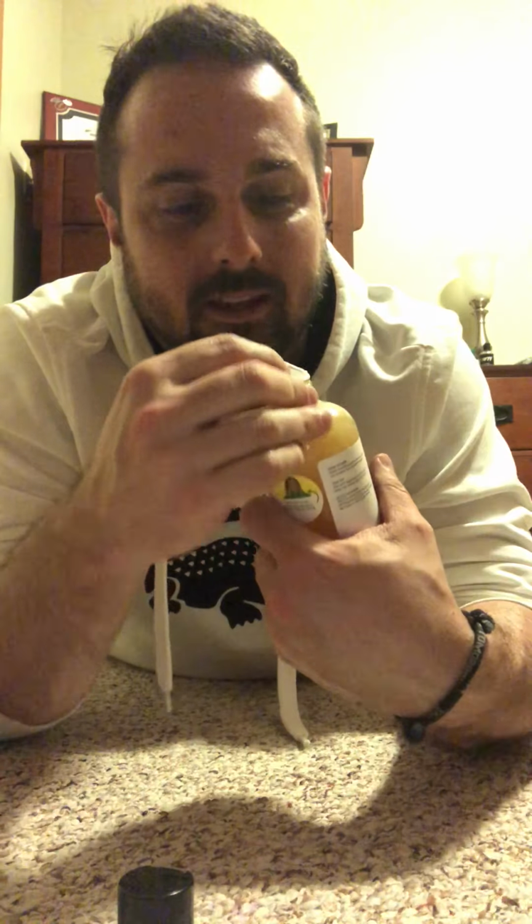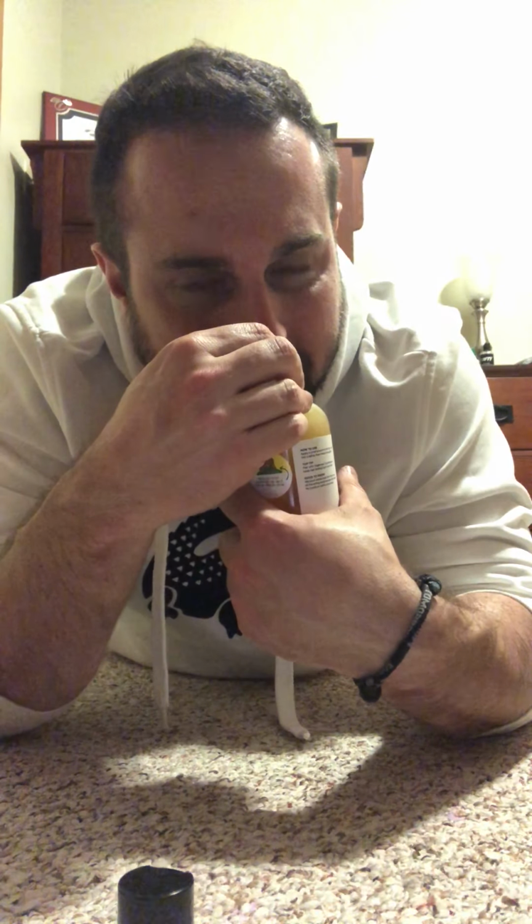So I tried this out. I can't wait to smell it again. I'm so excited. I'm going to try it. And again, there's our white cap, safety white cap in Canada.